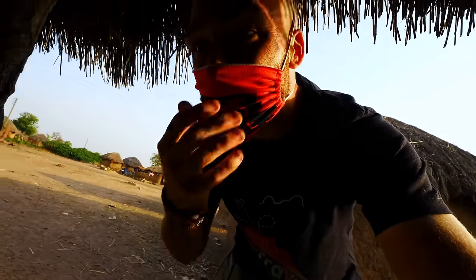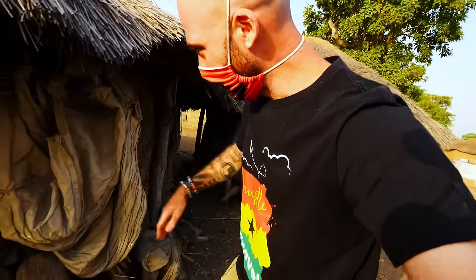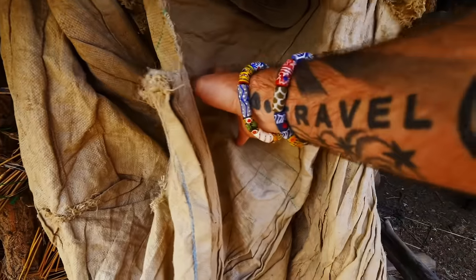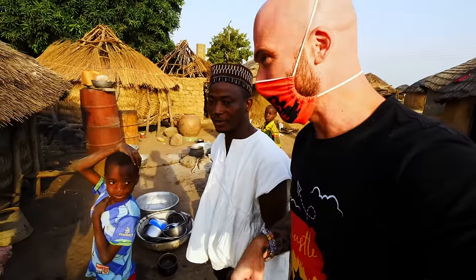Is there anything in here right now? No. No, it's empty. It's open. Yeah. So if it's open, it's empty. If it's closed, it's full. Let me see. Can't see anything in there. So in this storage, there is millet. Yeah. But like millet, the whole thing. Could be mixed with sorghum. Okay. Yeah. Millet and sorghum.